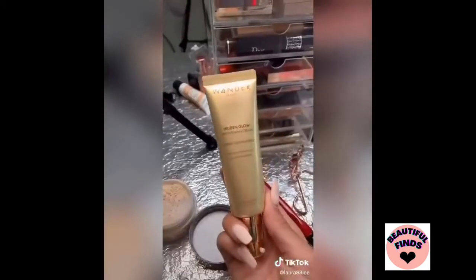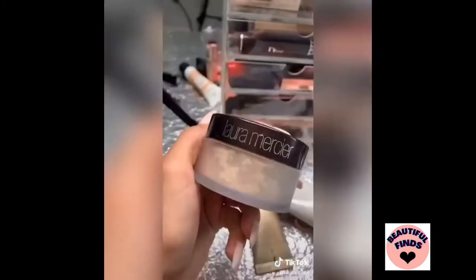If you wear makeup, watch. Change your whole routine and try this instead. Moisturize first. Then after moisturizing, take some translucent powder. I usually use the Fit Me one, and I just lightly dab it all over my face.